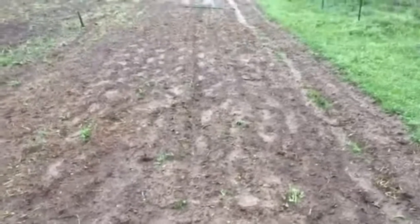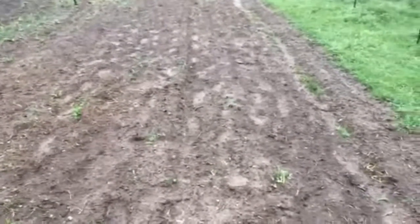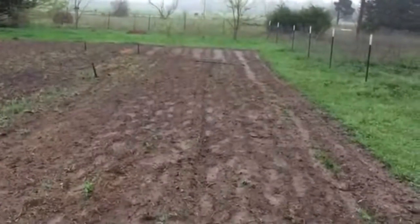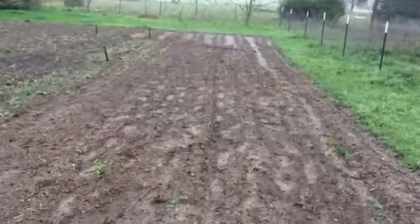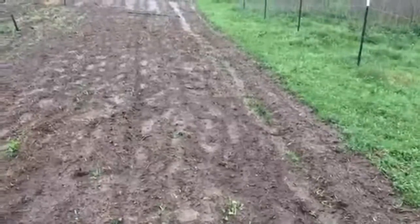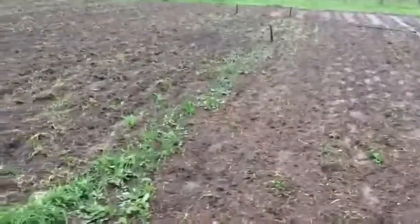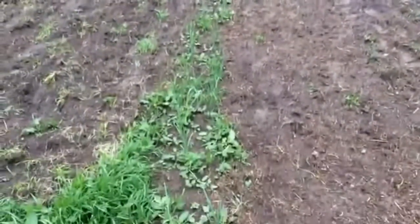All right, guys, you can see I've got my garden all tilled up. Down at the far end down there, we've got 7 rows of bush beans in. And up here we've got 2 rows of our corn in, and then we started getting rained on. All gonna be corn right through here. And this is our fall garlic. Been in all fall, it's coming up. It's about 1 foot tall.